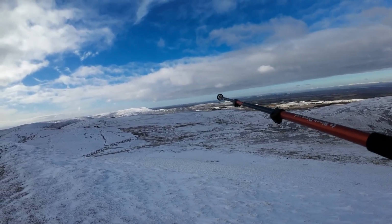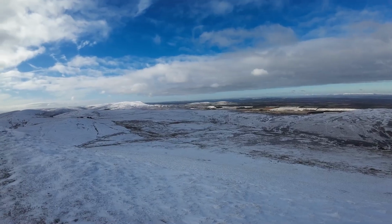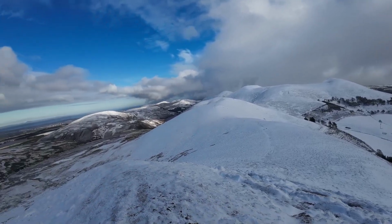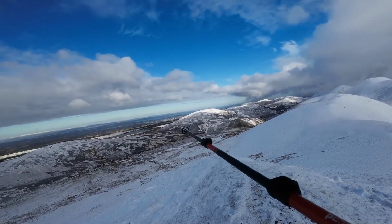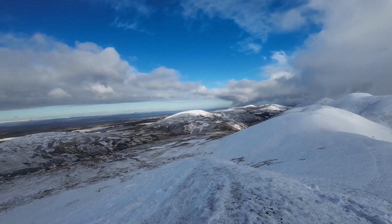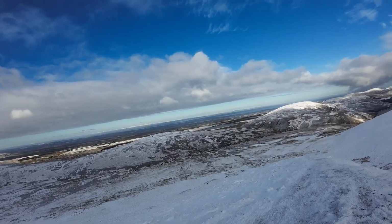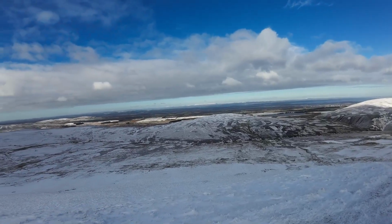Over there, I can see the Black Hill transmitters, which is home. Anyway. Cramond Island down there. Leith. What a view. And you've got the Forth Bridge. You've got the Forth Road Bridge and the Queensferry crossing down there. Absolutely amazing. What a view.